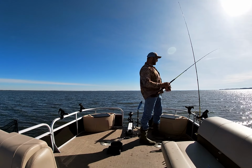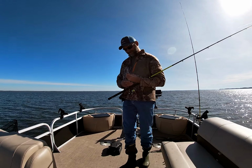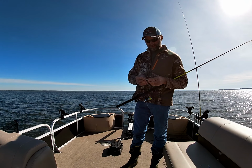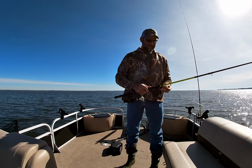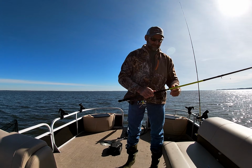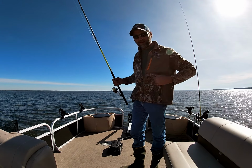There's still fish here, but I'm gonna leave them alone. I don't want to pull them all off. That way they'll attract more in later. It's always best to leave a few. New ones will come in on it a lot faster.